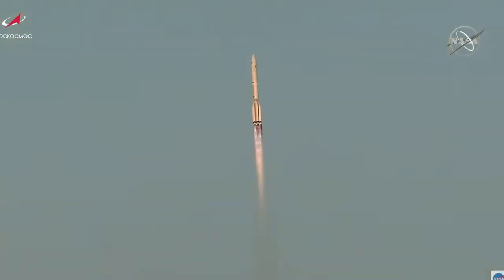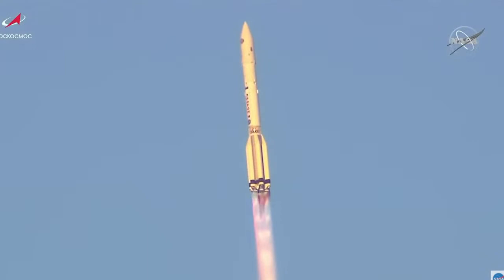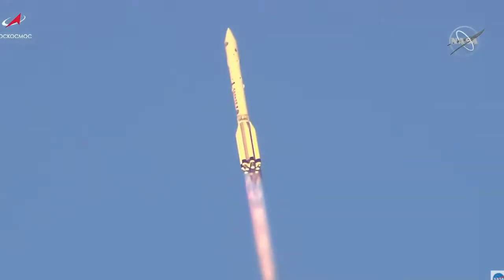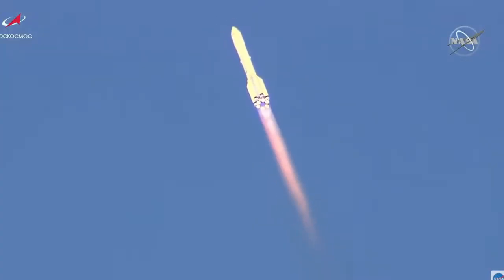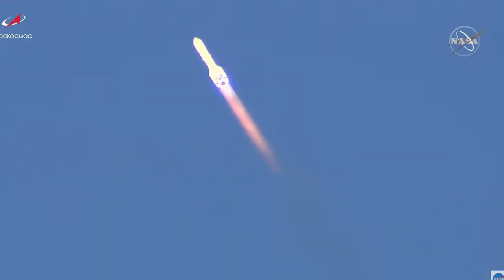Good stage 1 ignition. Roll, pitch, and yaw programmer in. Nominal pressure reported in the 6 first stage engines. 40 seconds. Coming up on the 1 minute mark into the flight. All engines running normally.